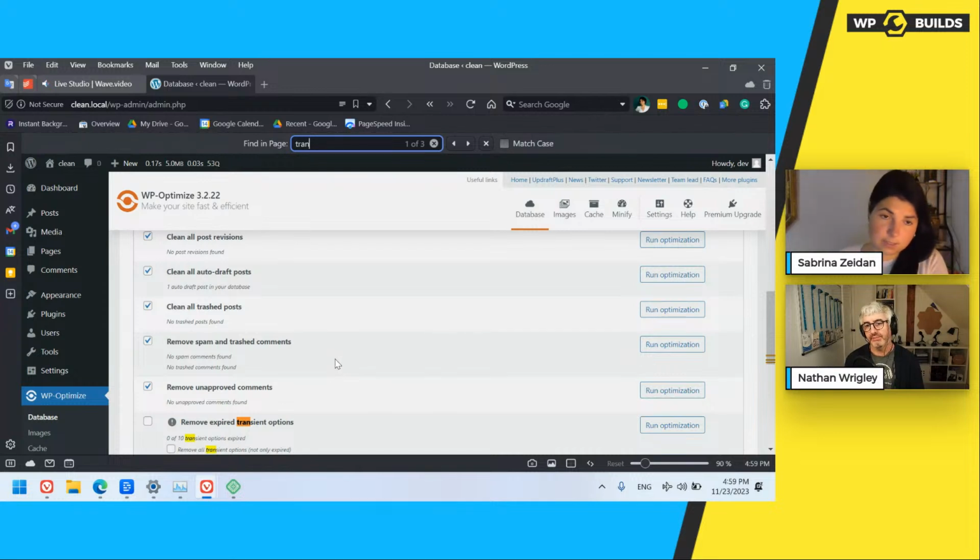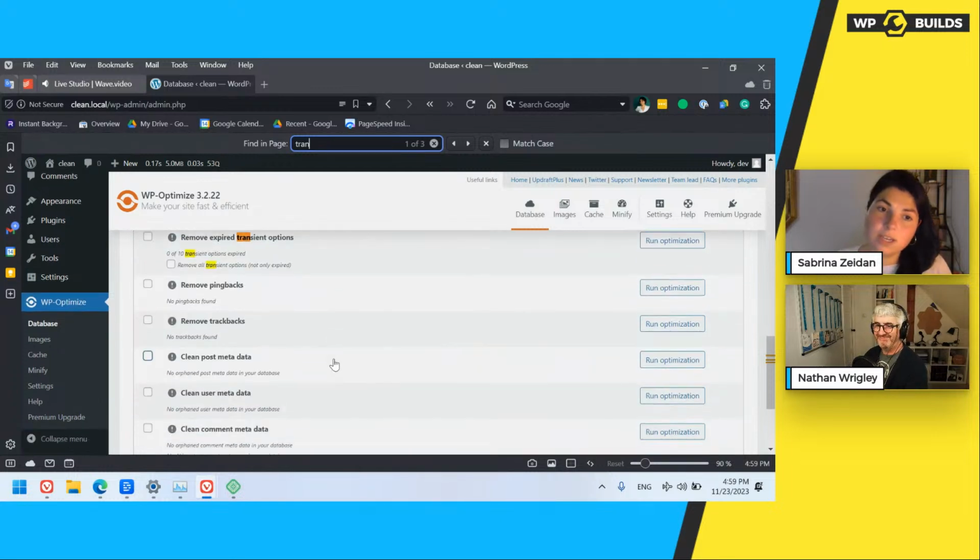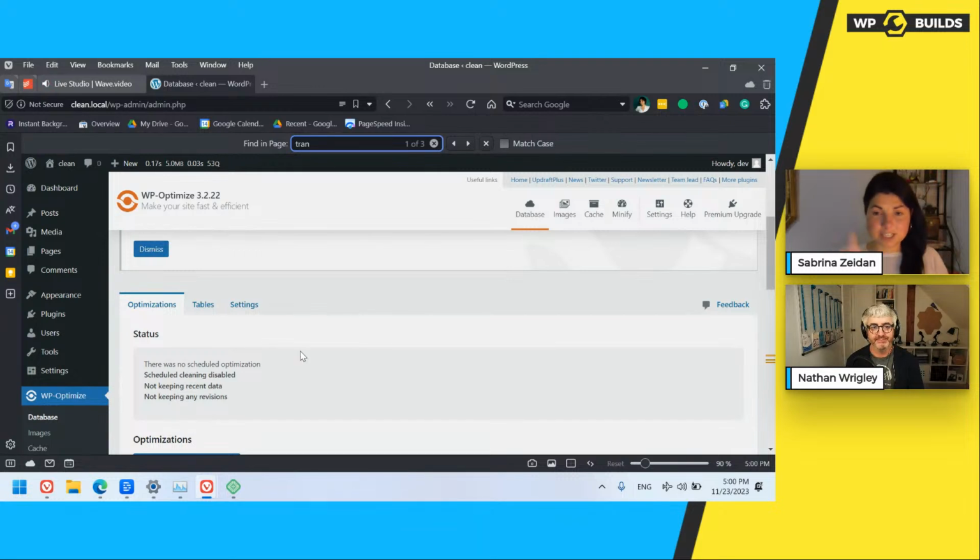Transients, that's fine to get rid of. Post meta, maybe not, because sometimes you might uninstall something that you then intend to bring back. I might not know dependencies. Looking at the name, it seems like we are not using this. I don't recognize this, but it might just be poorly named. I agree, I would do it on staging first, and even on staging, I would do a backup first. That's what I would do. But revisions and transients in terms of Black Friday, yes.